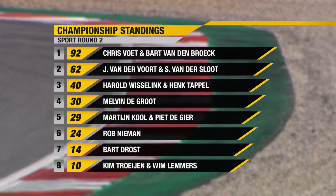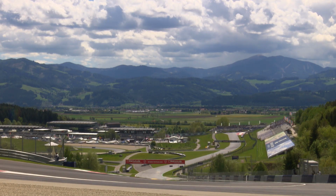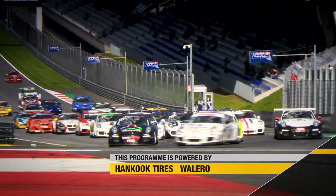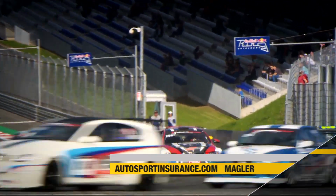So confirmation, Chris Vogt and Bart Vandenbroek still the championship leaders, 30 points ahead of John van der Voort and Sandra van der Slot. And that is it from Zeltweg in Austria. Join us next time out. Round 3 is at the awesome Spa-Francorchamps in the Belgian Ardennes in mid-June. We'll see you then. Bye for now.